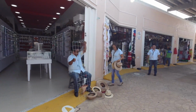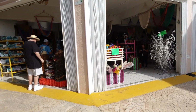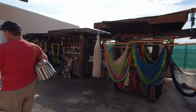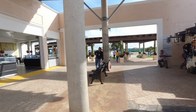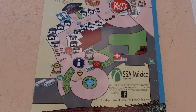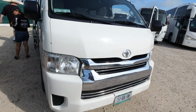Port area, there's quite a bit of shopping. We walked around the duty-free shop, but you still have plenty of shopping in here. Lots to see. He forgot his hat in the room. And then you follow around and there is your taxi station. Here is our ride for the day.